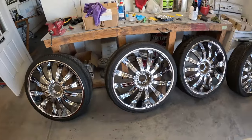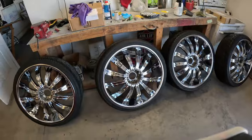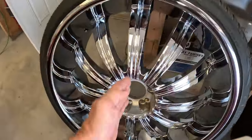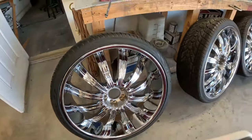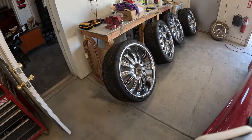So when they roll, they kind of have the feel of a wire wheel because the spokes are so thin. And with this groove in here, sun hits it. It's the look I wanted. And even better, my buddy Ed was going down that way and he decided to pick them up for me. So I didn't even have to drive down there and get them.